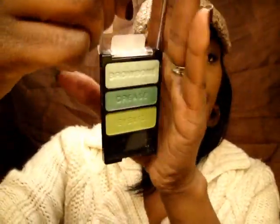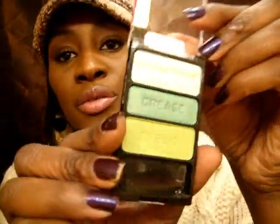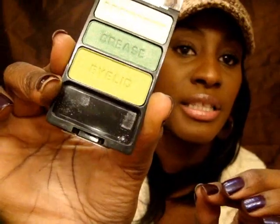Next one is 331, and the name of it is I Dream of Greenie. Here we go. So look at this. This is green, boy. I love me some green, but I ain't never, ever think about putting some green on like that. Until now, until Wet n Wild, I'm loving it. I'm trying to get the light to reflect. This one is green with reflects of gold. Well, actually, they all have reflects of gold in them, but they were different pigments.